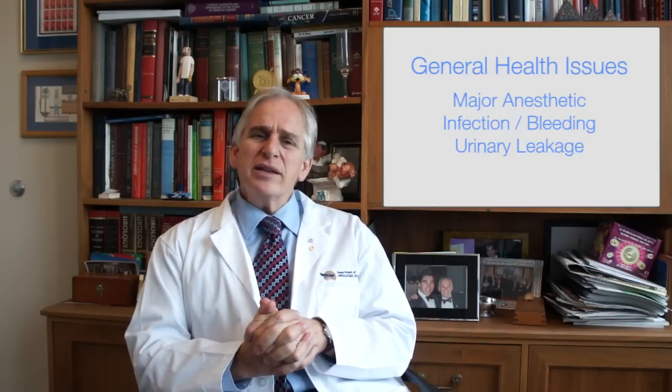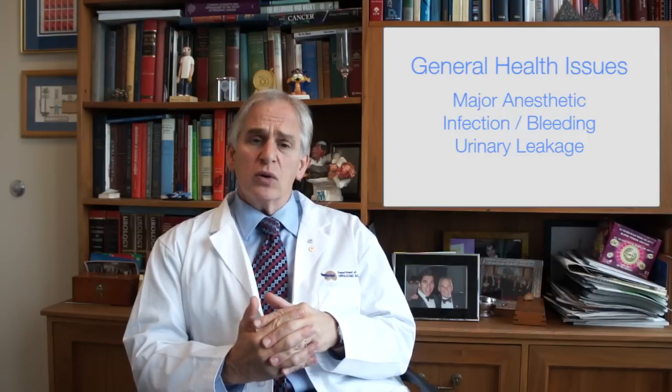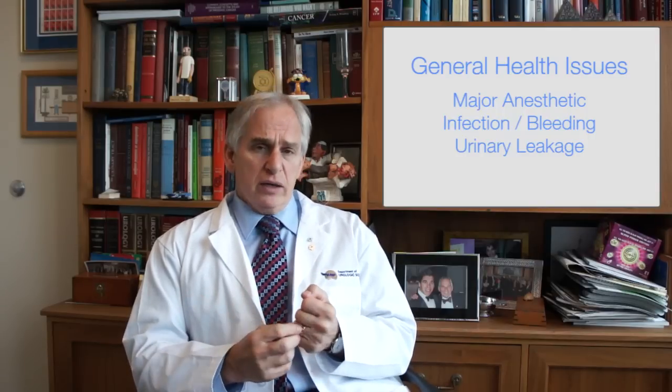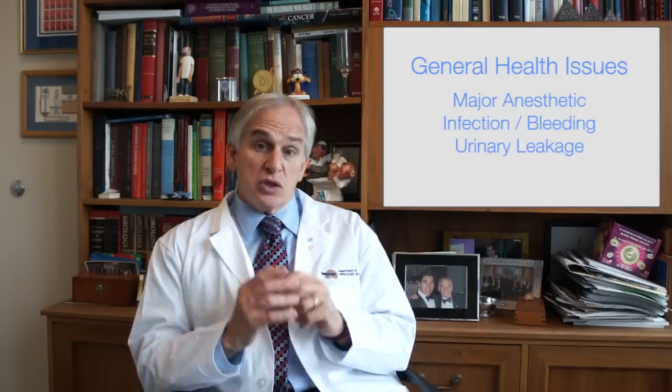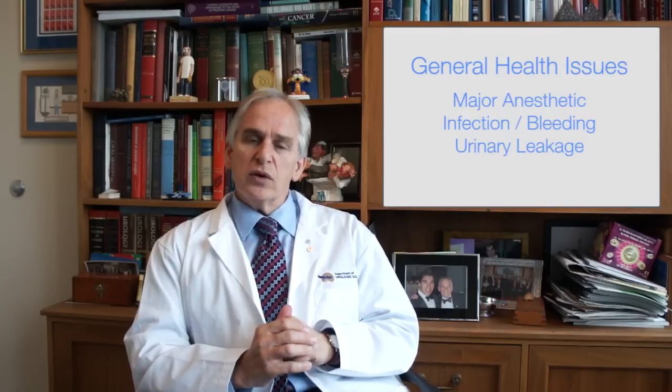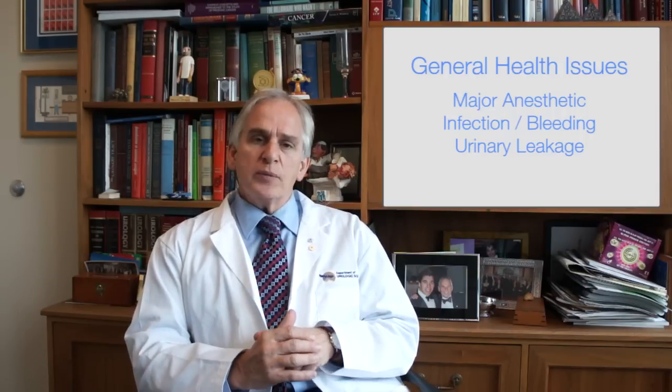Probably in the range of 90 to 95% of men will regain normal urinary control, or what we call social continence, meaning you might want to keep a Kleenex or a small pad in your underwear just in case you lose a drop or two of urine. If you have more severe leakage, there are treatment options for that.